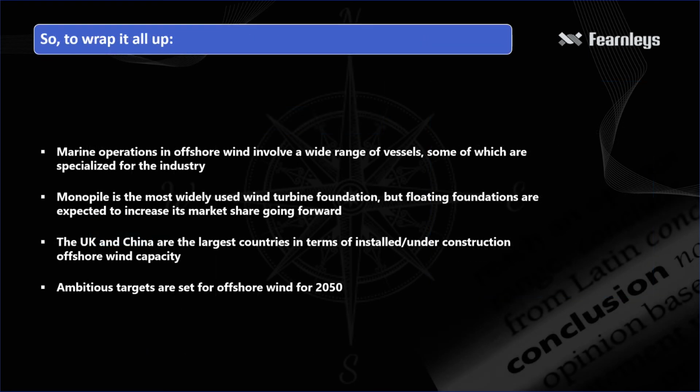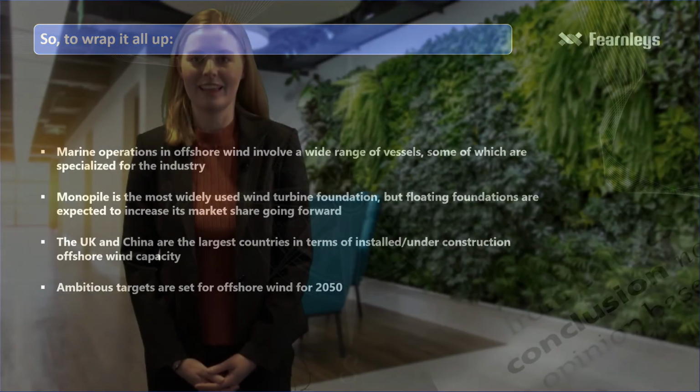So, to conclude, marine operations in offshore wind involve a wide range of vessels, some of which are specialized for the industry. The monopile is the most widely used wind turbine foundation, but floating foundations are expected to increase their market share going forward. The UK and China are the largest countries in terms of installed and under construction offshore wind capacity, and ambitious targets are set for offshore wind for 2050, so significant growth can be expected.